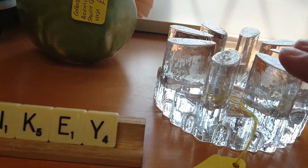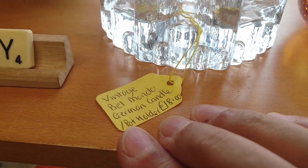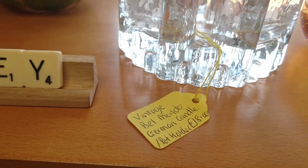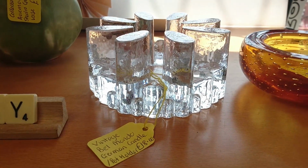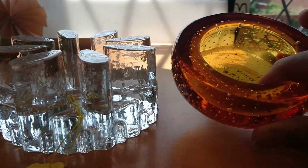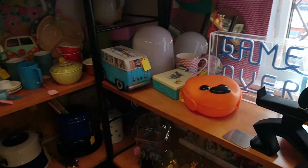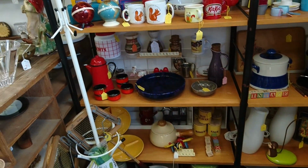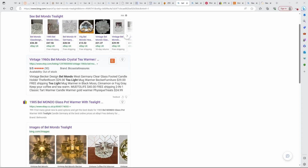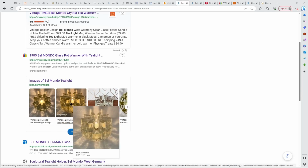Look at this tea light holder, German Belmondo. I think I've seen this before somewhere. We will look up Belmondo. This looks like it's Whitefriars 9099, golden amber. Nothing else here is jumping out at me. So of course I'm going to fall into the Belmondo tea light rabbit hole, and look, there's a couple of pictures here showing you this is how you use it.